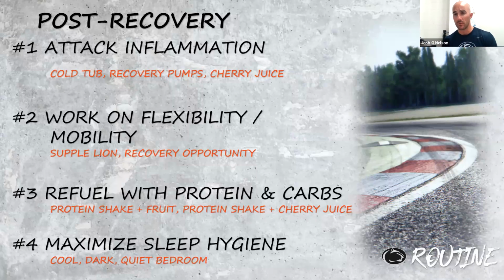Okay, number 2, I want to work on my flexibility and mobility at this time. One, because I'm hot and I'm primed, my body will receive that, and I can maybe even improve some flexibility. But 2, it's going to really help me massage soft tissue. It's going to help me put my vehicle, if you will, back into the garage. It's a great way also to take your sympathetic, your gas pedal side of your nervous system and start to calm it back down. Okay.